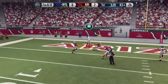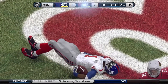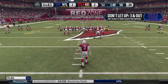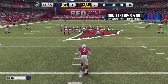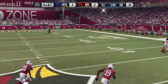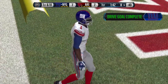Launches it down the field. Makes the grab. Touchdown. Butler will be called on now to punt the football. A punt just like it was drawn up, and now the defense has them backed into the corner.